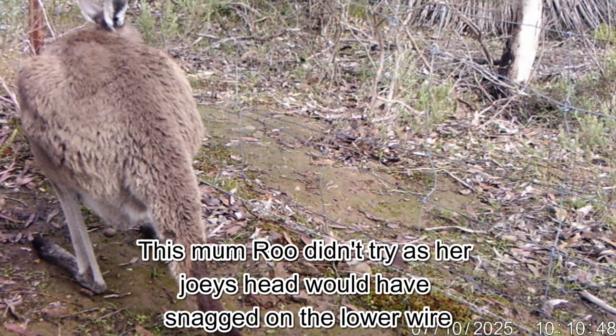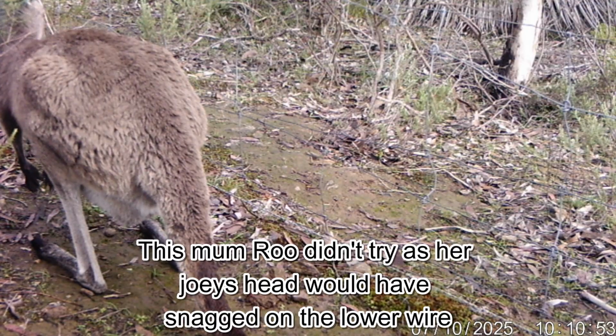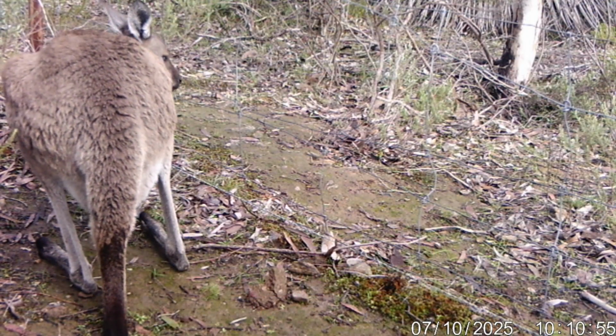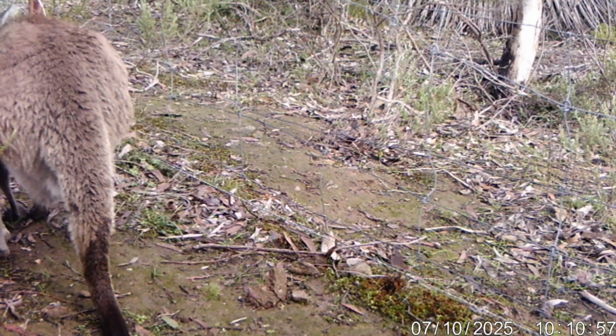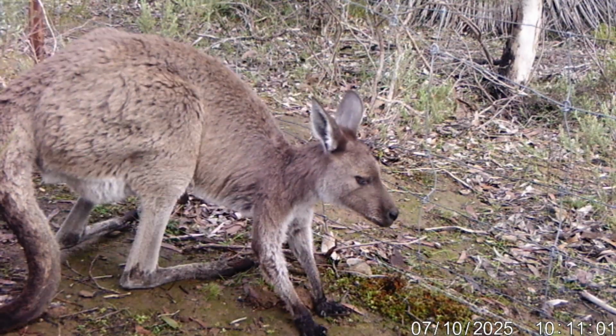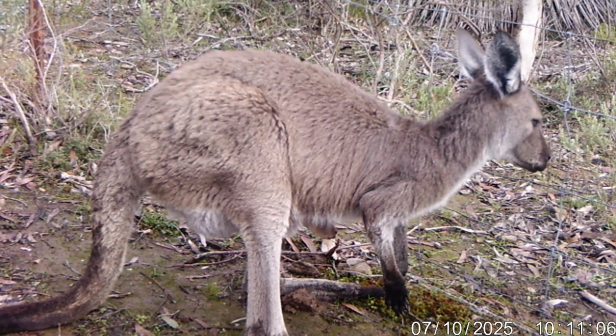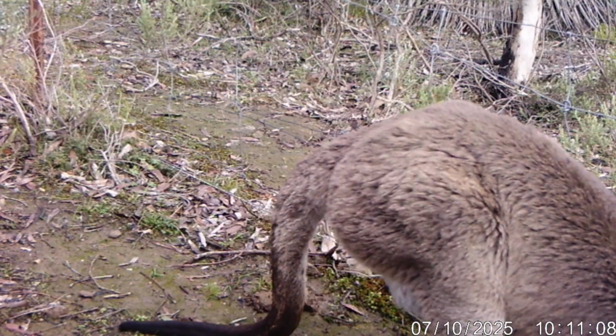This is a mum kangaroo, and when she turns around you can see she's got a little joey hanging out of her pouch, and if she tried to get through the fence she probably would have snagged the joey's head on the wire. When she turns around you'll see the little joey. The little joeys hang down and try to nibble the grass too when the mum's grazing, and they're quite cute really.